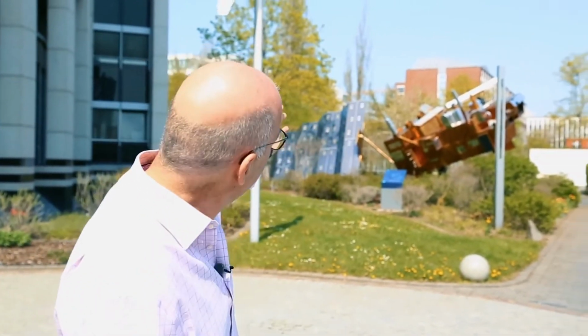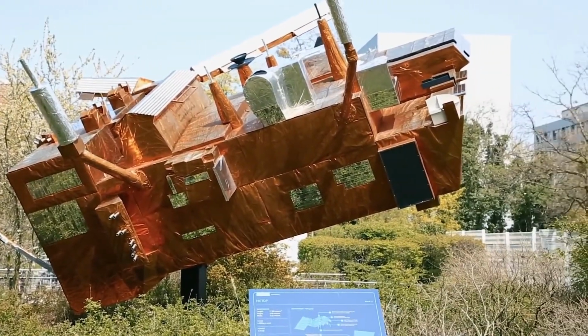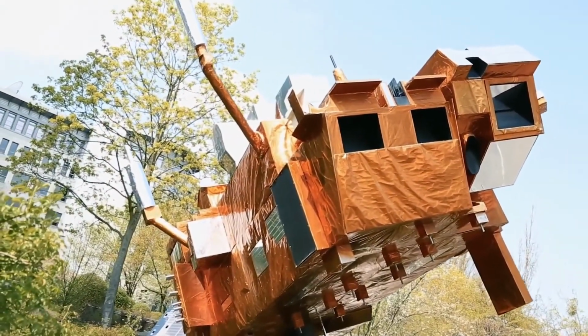So just over here you can see a life-size model of the EPS satellite, so METOP. This is providing all of the data that goes into the computer models, the three-dimensional information of the atmosphere that really contributes to part of the quality of the model forecasts that you get and use.